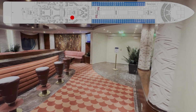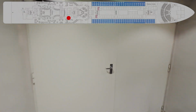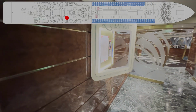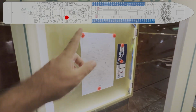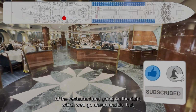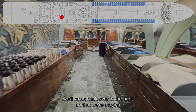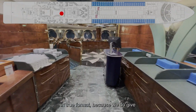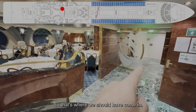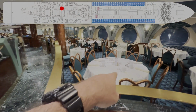All right. No, they have it closed. So let's go break in, shall we? Hopefully that doesn't upset them too much. All right, so you have your menus here for the day. That's our table right there, 552.